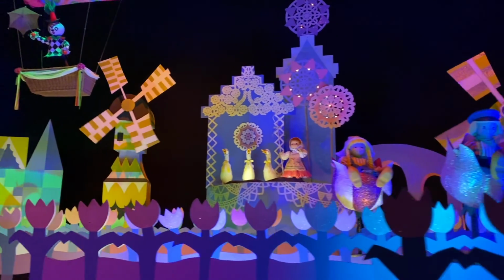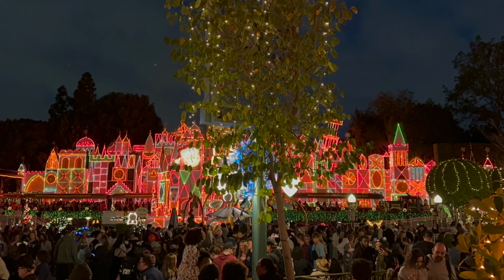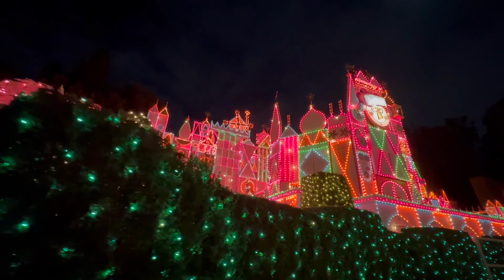Lastly, due to its holiday overlay, it will close for that transition in the end of October usually, and then from January 8th to the 18th this year for its removal.